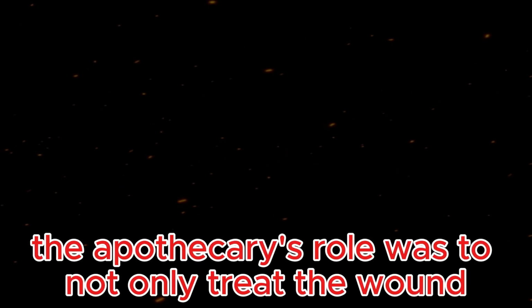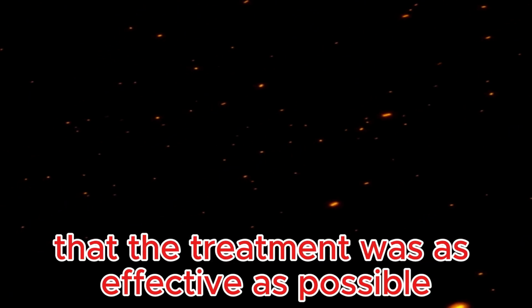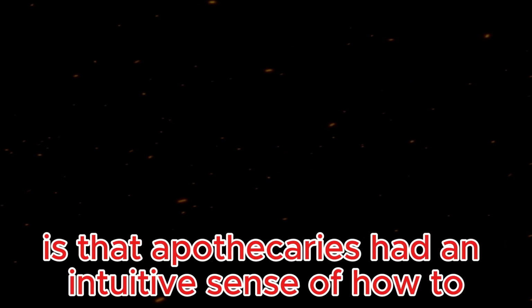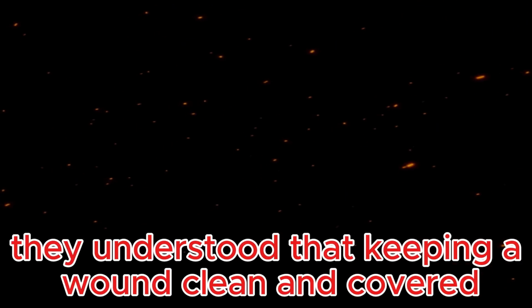The apothecary's role was to not only treat the wound, but to ensure that the treatment was as effective as possible in an age where disease was rampant and proper hygiene was often neglected. Historians still debate how effective these remedies truly were. Was the apothecary's knowledge enough to heal wounds, or simply mask symptoms? While we can't know for sure, what we do know is that apothecaries had an intuitive sense of how to treat common injuries. For example, they understood that keeping a wound clean and covered was crucial for preventing further infection.